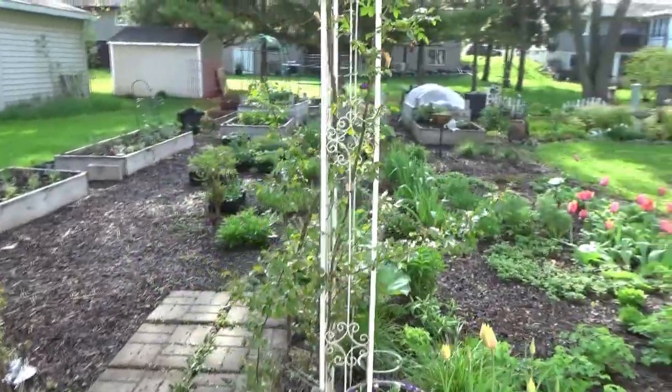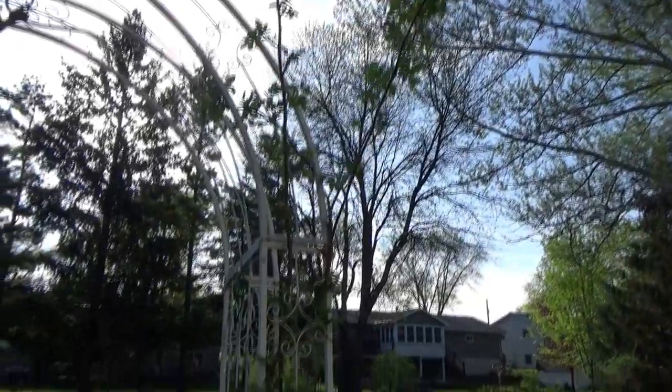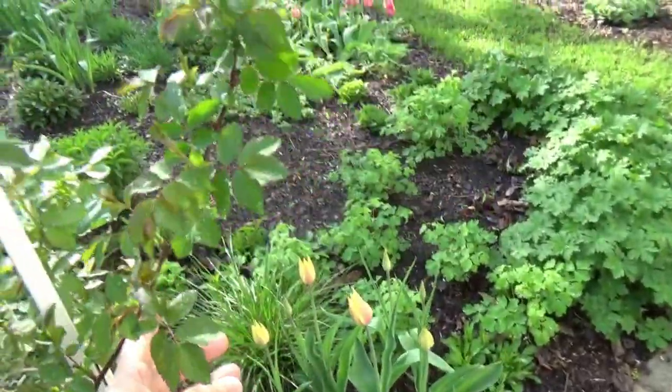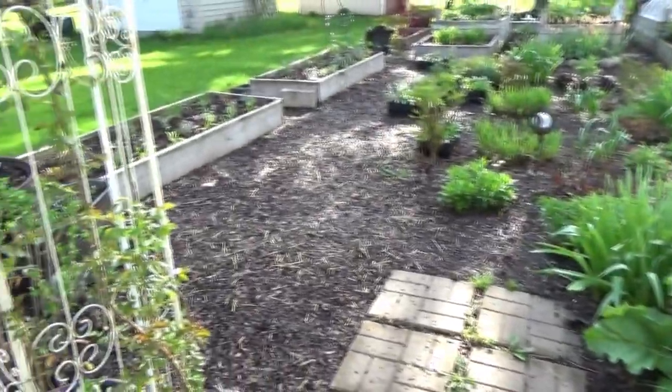My climbing rose, I think I can finally get here today and tie it in, but lots of growth up there. And this one too. William Baffin.